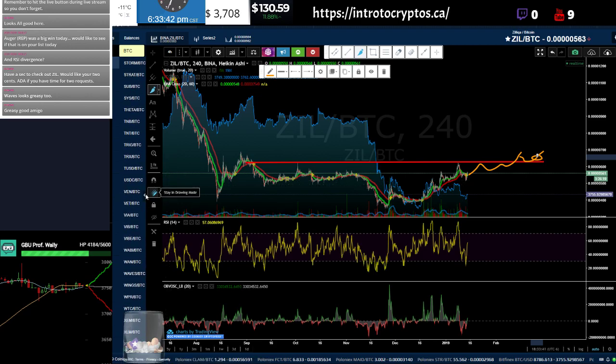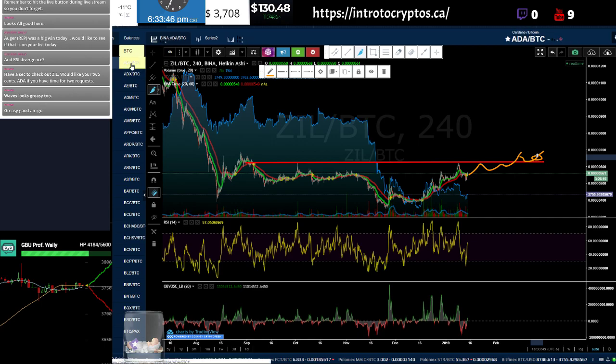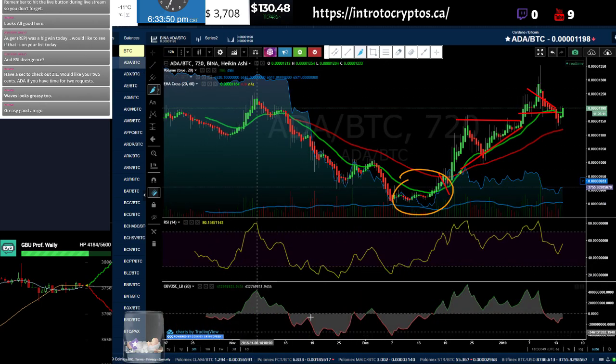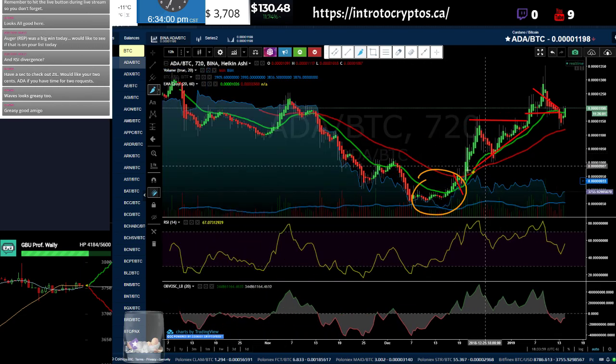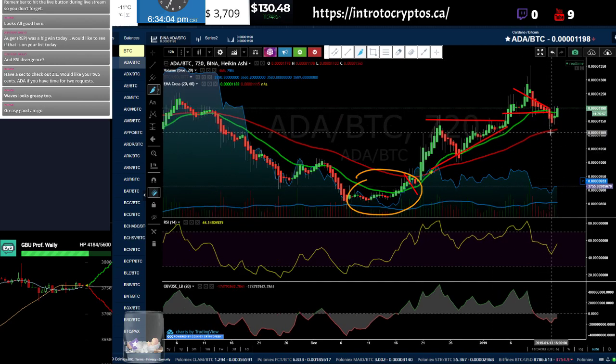ADA, and TRX is another one that I'm really digging lately too. So ADA, here's our 1, 2, 3 bottom. We bought into it here and kept our stop losses back, so we're all doing good on this one. We're holding this trade for a longer term, and then watching for that top formation now. Always watching for the top now.